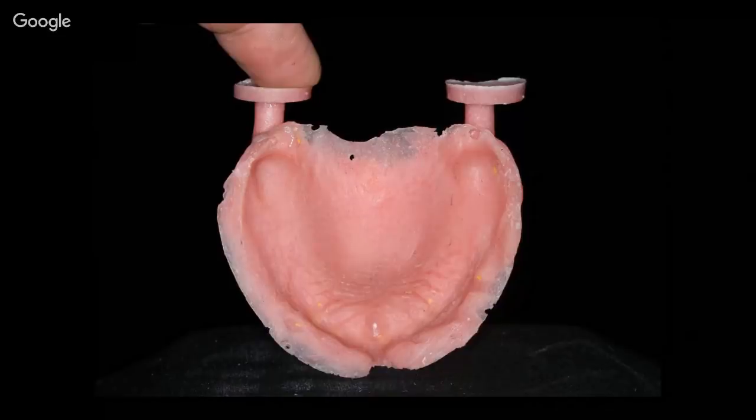If you like IVO-based, do it IVO-based. If you like to pack and press, do pack and press. If you like to do the pour technique, do the pour technique. If you like the microwave flask, it doesn't matter. Don't get hung up on just thinking this is printed dentures. This is any workflow that you want to do. It's just purely giving you a much more efficient way to get to the end product.